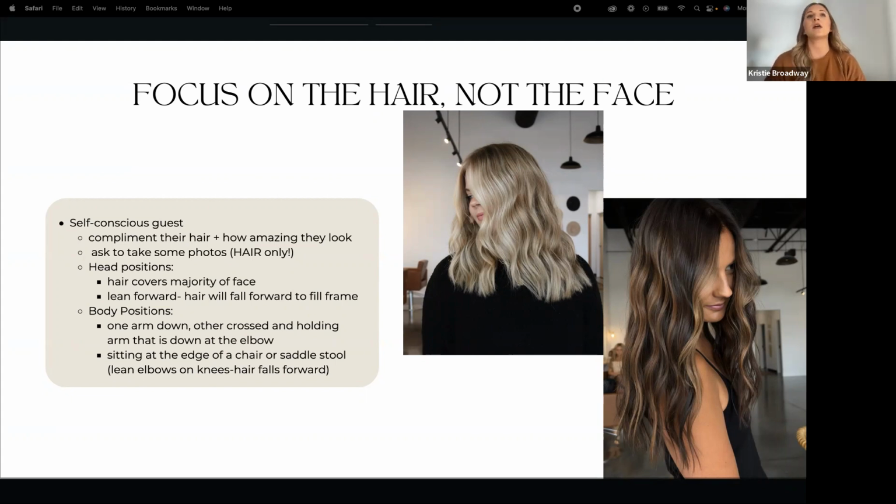Or if you feel like they would feel more comfortable sitting down, you can put them at the edge of a chair. If you have a chair in your waiting area, or a saddle stool that you use when you're doing hair, you can have them sit on that. And then you can have them lean forward and rest their elbows on their knees. And then they can lightly intertwine their fingers together in their hands and lean forward. This also makes the hair fall forward, so then you can maneuver the hair to be in front of the face. And again, it gives them that comfortability to make them feel more at ease when you're taking photos of them.